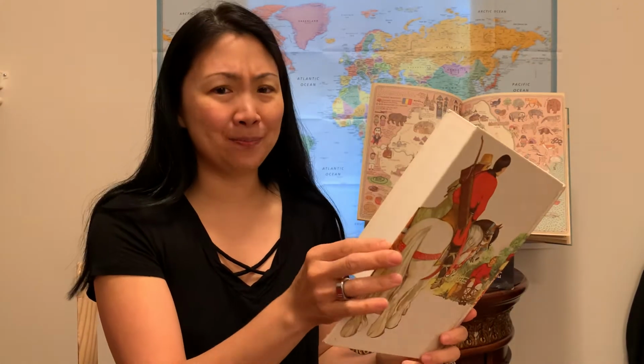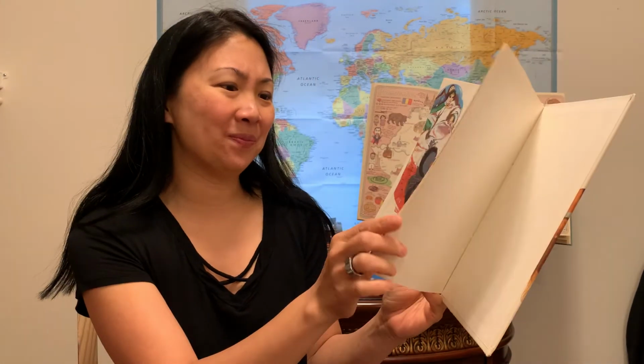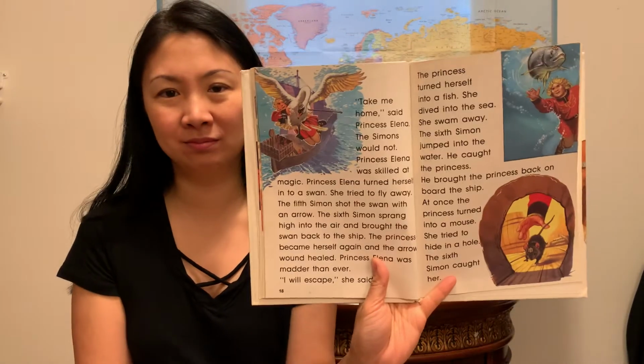The Seven Simons. It says it's a Romanian folktale, even though it doesn't mention Romania at all. But the font is really big. It's great for early readers.